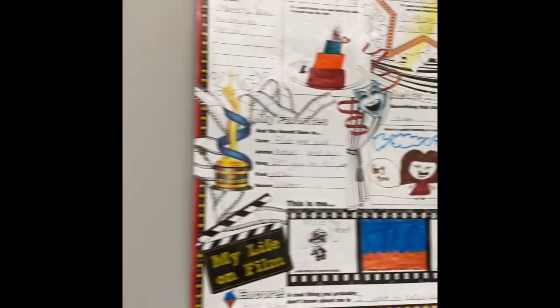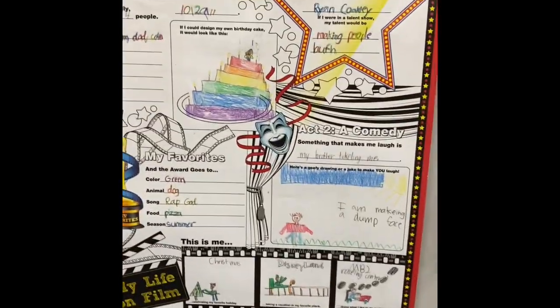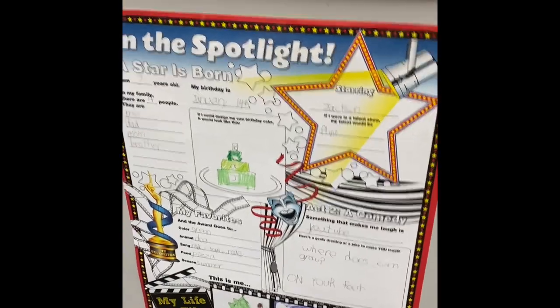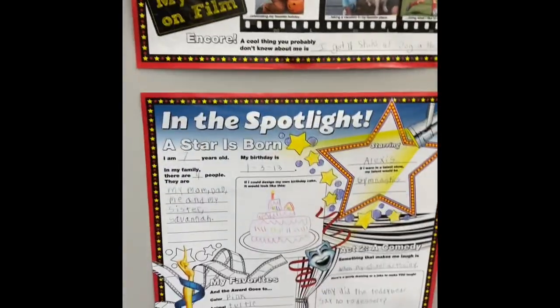You are all superstar students, and I am so bummed that not everybody got to be a Star of the Week, but that is okay because you will get a chance next year to be the Star of the Week, or at the end of this year. You are all stars in my heart, and you shine very bright, and I'm very proud of you. You're the best class I've ever had, and I miss you all, and I hope you enjoyed our open house.